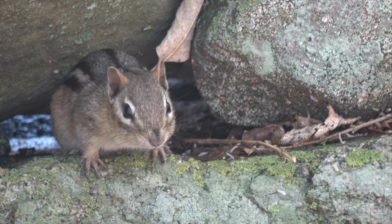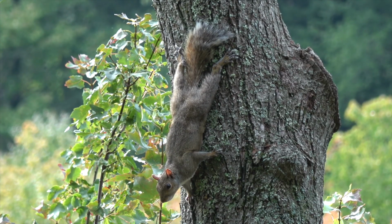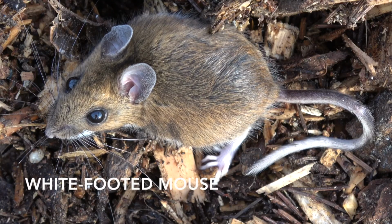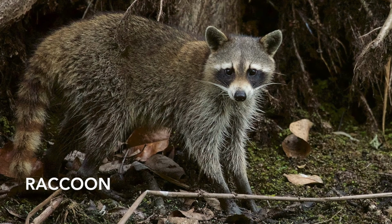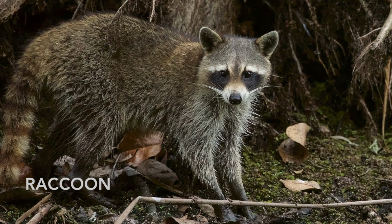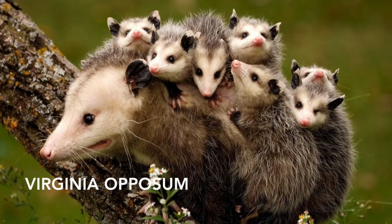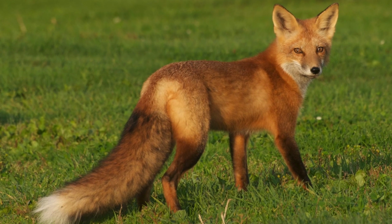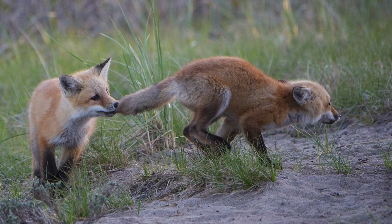Chipmunks appear and disappear from stone walls, while gray squirrels sound out their alarm calls from trees. Other mammals inhabit our forests, but their secretive nature and nocturnal lifestyle often only allow fleeting glimpses of them. Some mammals are more numerous in our urban areas due to the abundance of food in the form of trash. Red foxes are common on Cape Ann. Their kits can often be seen playing on spring days.